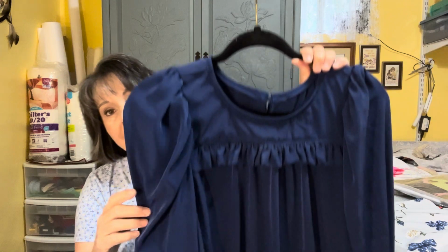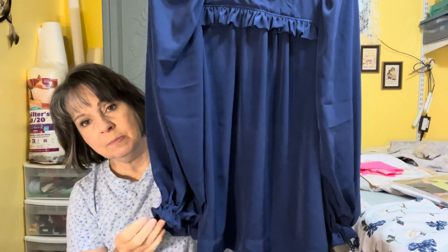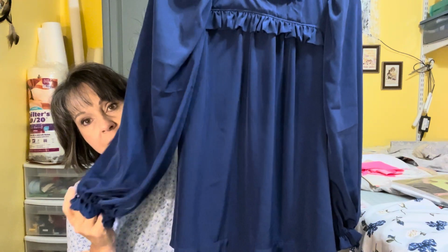But I just had a hard time, and I don't think it has anything to do, of course, with the pattern, and probably not even the fabric. It was just me. I'm going to take my glasses off because I'm sure they always glare. Anyway, this is what I came up with. And I will insert some pictures in a minute of me wearing it with the skirt I made to go with it.